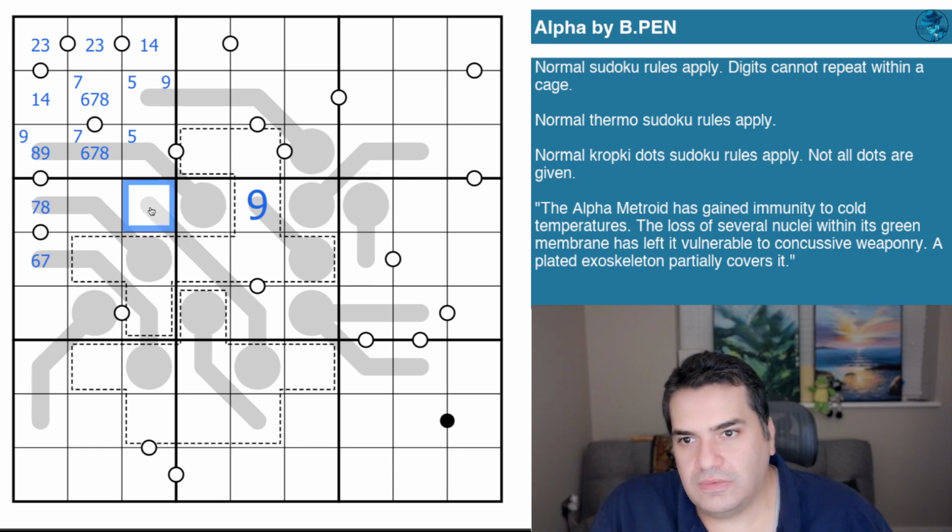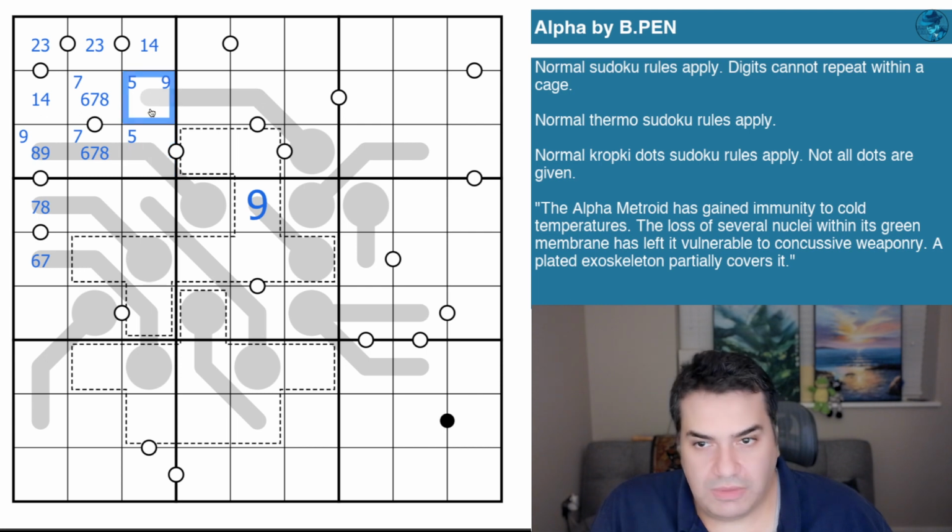If that's an 8, that forces this to be 6, 7, 8 in here. That forces this to be 6, 7. That becomes 5, 9. You know, it does a huge amount if that was 8.